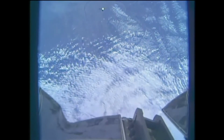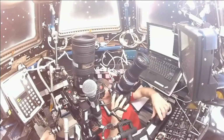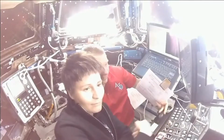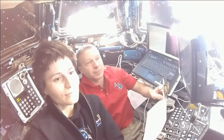This is a view from right on the tip of that robotic arm, Canadarm2, that's going to be used to grapple with Dragon. And you can see the spacecraft just in the top of your view coming in now. Expedition 43 Commander Terry Virts there at the robotics workstation, snapping a couple of photos of the uncrewed spacecraft. Visiting vehicle officer here in Houston confirming Dragon has crossed the 100-meter spot.